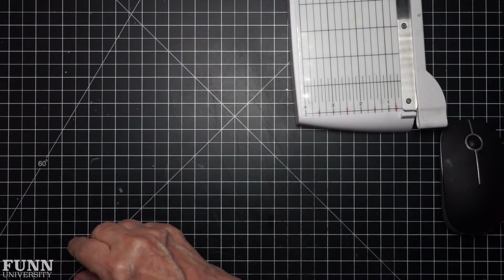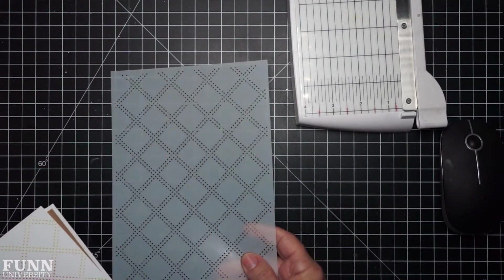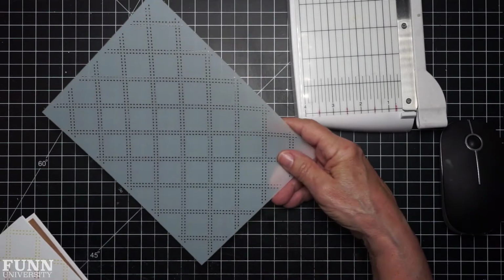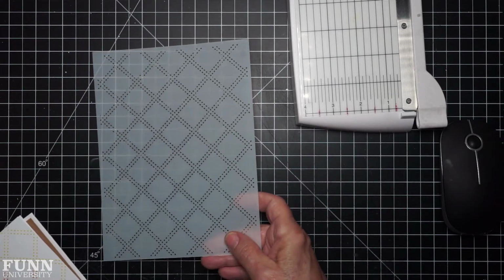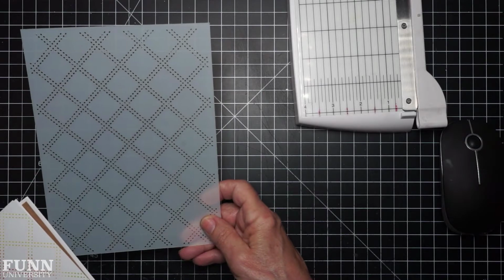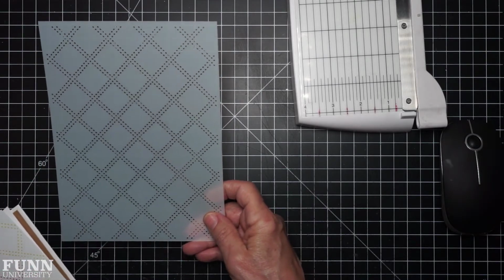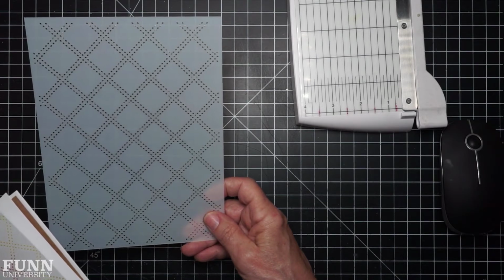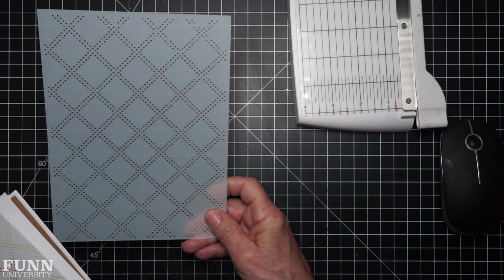I did get a new stencil. This was from Simon Says, I think, and it has squares in it. And diamonds are just squares on their head, knocked over on their keister. I never thought about that, but yes, sir. Either that or squares are diamonds that are standing up straight.